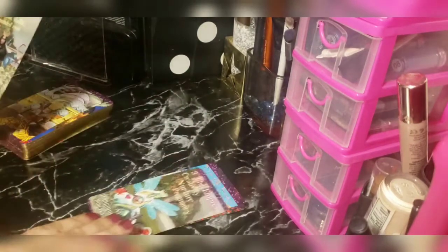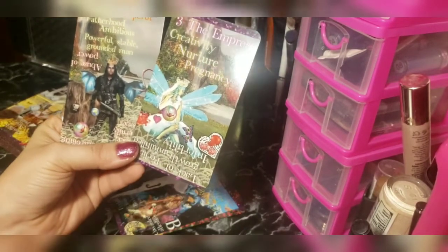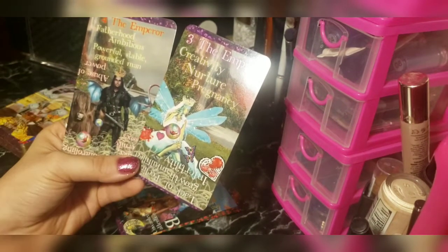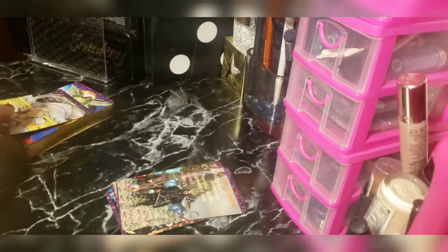And if you don't know, we're learning tarot here, guys. So we have the Empress. That is a divine feminine. So if you get the Empress and the Emperor in a reading, it could mean the divine masculine and the divine feminine. So just remember that. And that's number 3 and number 4.